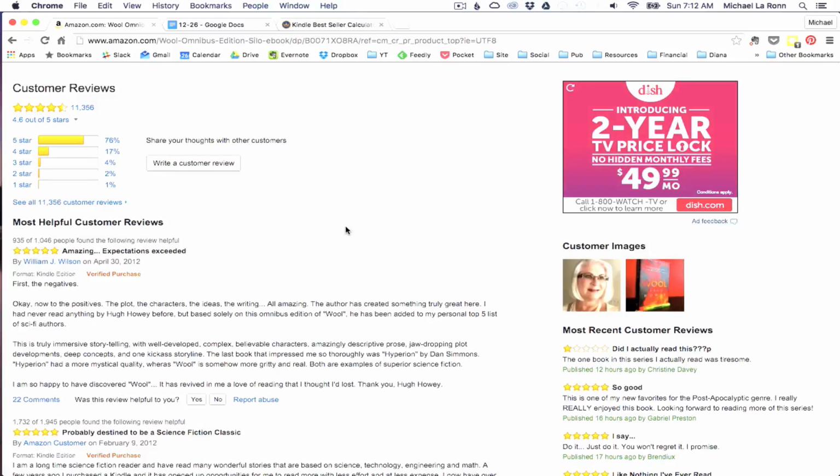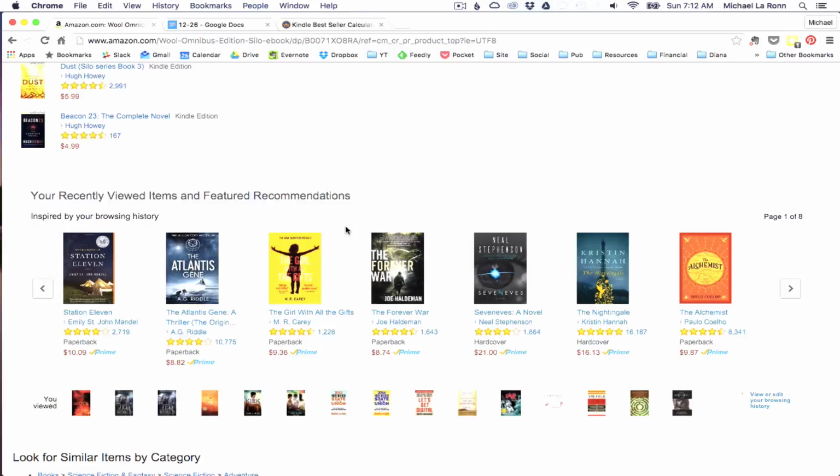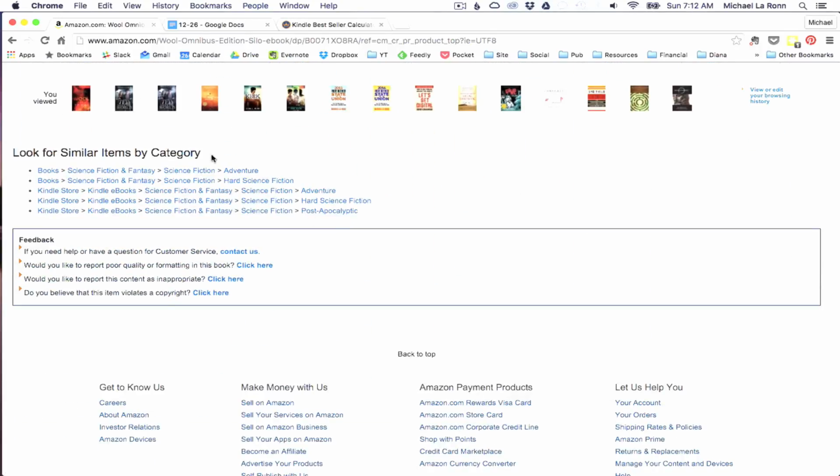We're going to talk about one final section here, and that is here at the very bottom of the Kindle page, and it's look for similar items by category. So they tuck this section at the bottom here, but it's an important section because it tells you how the author has classified their book, which will give you a sense of what their categories and keywords are. So as we can tell, this one is classified as adventure, hard science fiction, and post-apocalyptic. So having read some of Wool, I can say that that's pretty accurate.